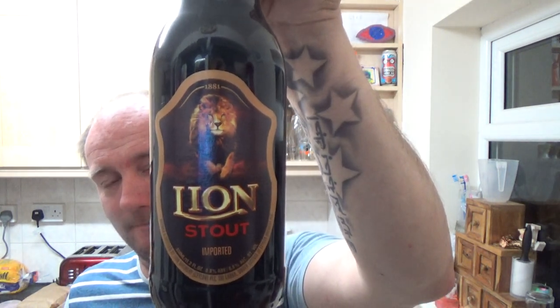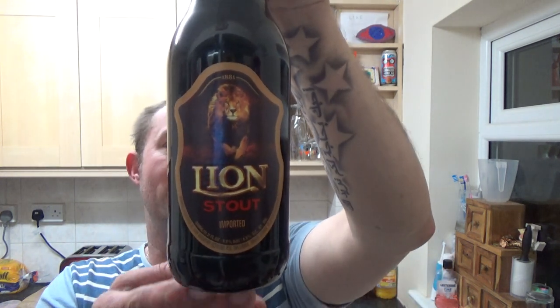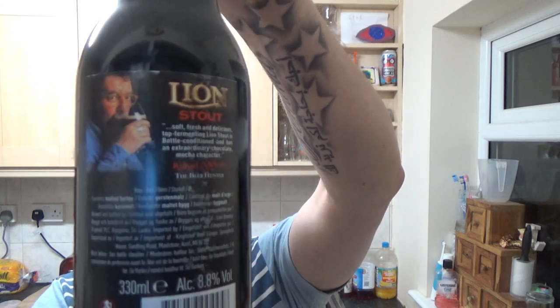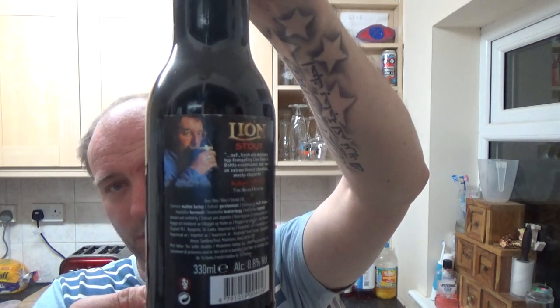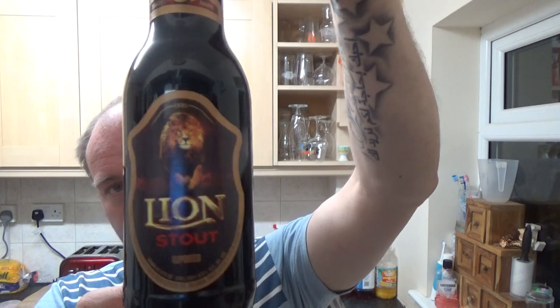Lion Stout from Sri Lanka, an 8.8% classic beer endorsed by the great man himself, Michael Jackson, the Beer Hunter. I urge anybody to check his videos out on YouTube, Beer Hunter. If I remember, I'll put a link down below. A complete legend in the business. Proper eye-opener as well, some of his videos, and the amount of literature that he gathered over the years. Go and check him out.